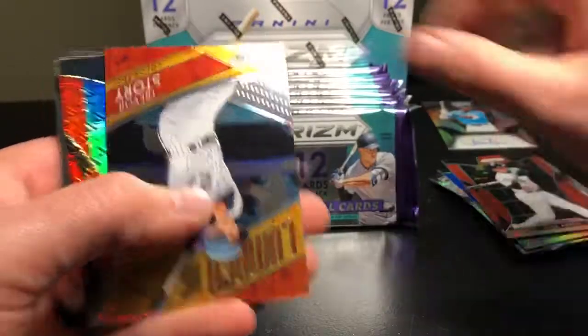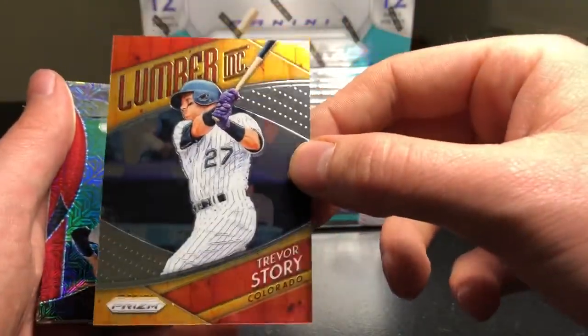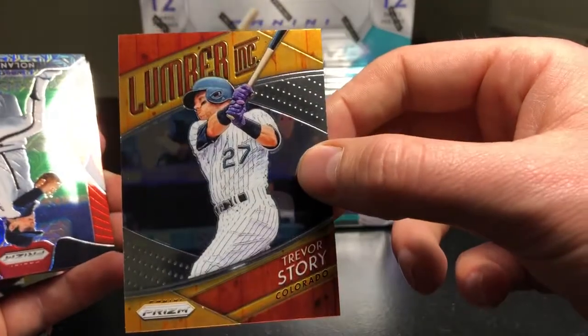Ooh, this is another insert. Lumber Inc. Trevor Story. Another one of the inserts there. It has kind of a barrel look to it, which makes sense. Trevor Story.